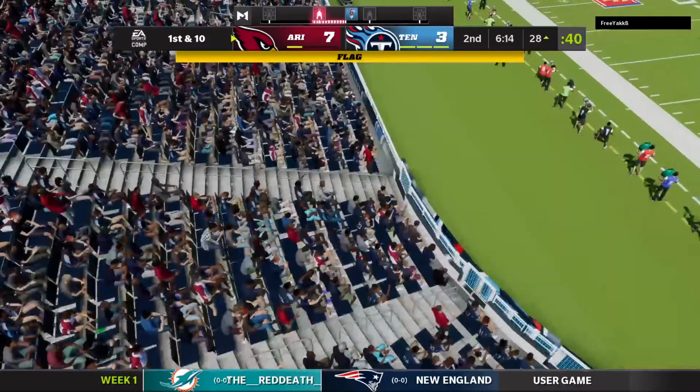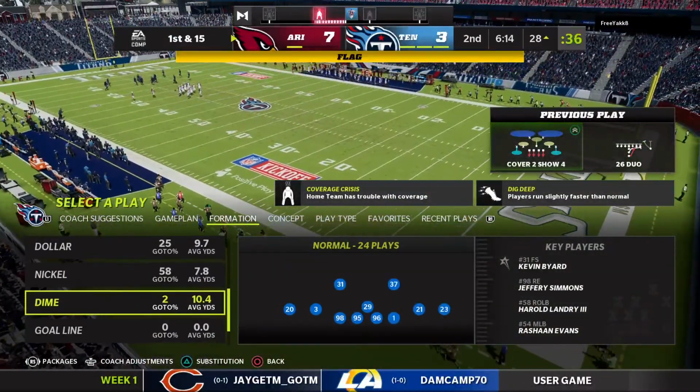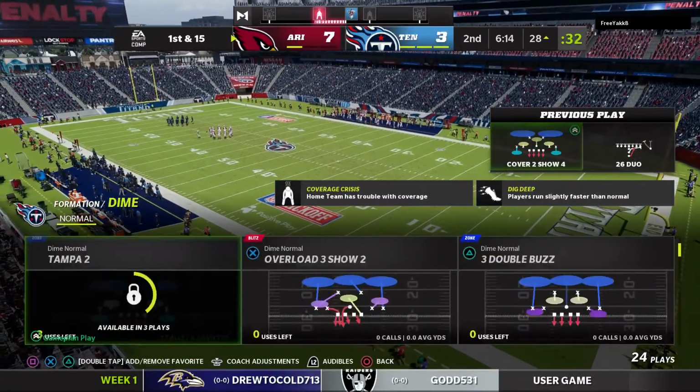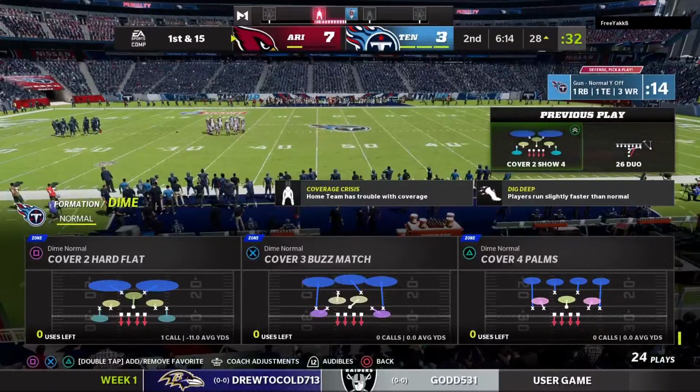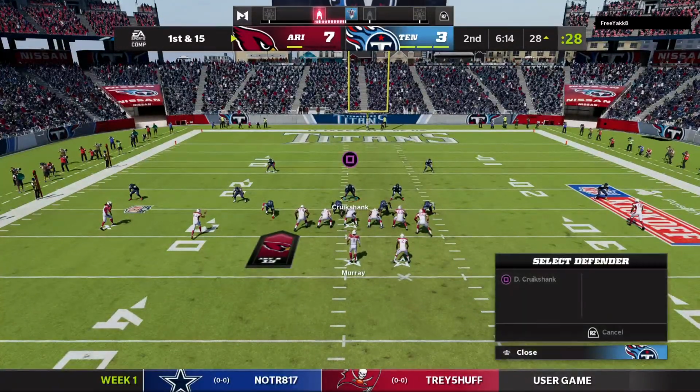And we've got movement by one of the big boys up front for Arizona. Flag comes in. A false start backs them up 5. 1st and 15.